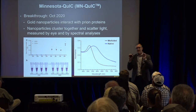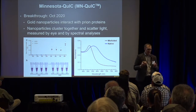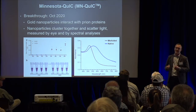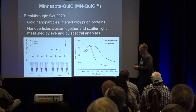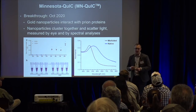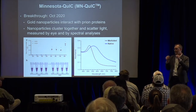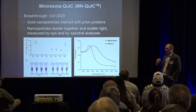We know that the normal function of these prions is to bind to metals in different ways. So we asked the question: can prions bind to gold nanoparticles? Why is that important? Every rapid COVID test that you use, and a pregnancy test, uses gold nanoparticle technology. That's what causes the color change. When there's a binding event and the gold nanoparticles are brought together, it changes color, and that's why you see the stripe. That technology has been used in diagnostics for a long time.